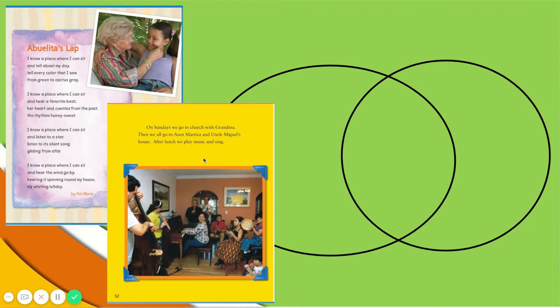Let me read this text first. Let me read page 52. On Sundays, we go to church with Grandma. Then we all go to Aunt Martika's and Uncle Miguel's house. After lunch, we play music.